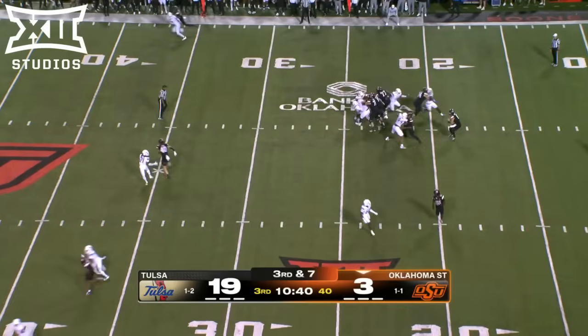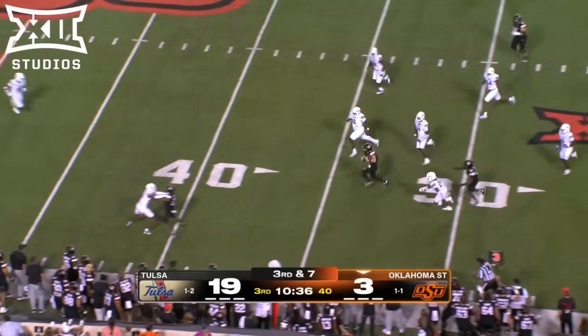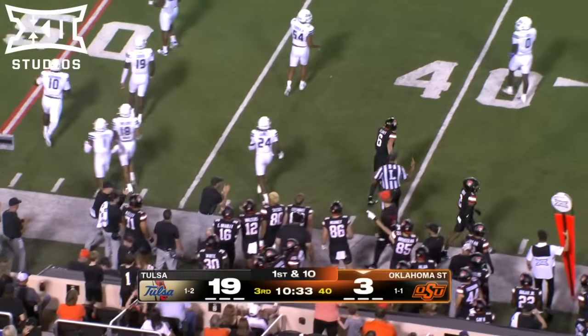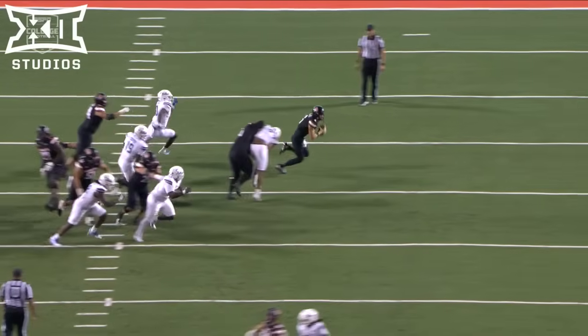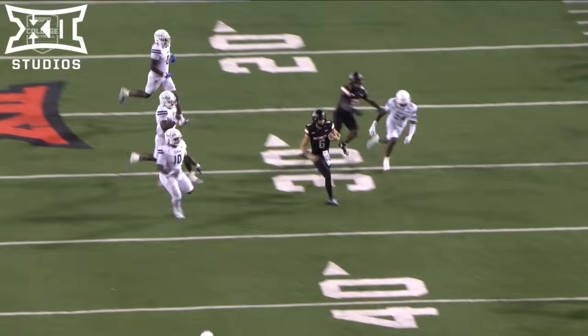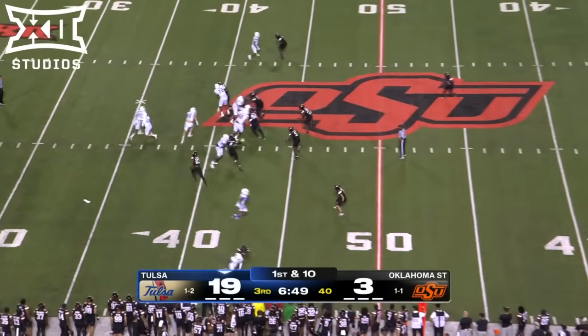Five-man rush. Flores flushed. Able to pick it up with his feet. He's made a couple of plays tonight with his legs. Different ways and avenues for him to maneuver, and he's finding them. And all of a sudden, Coney is chasing from behind after he got one-on-one coverage up top.